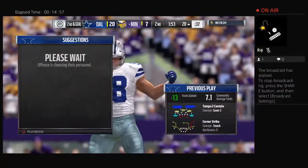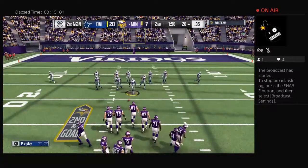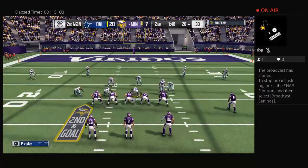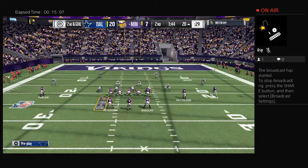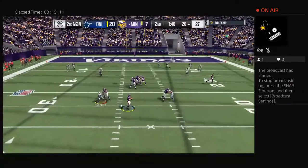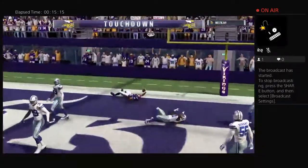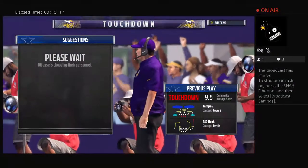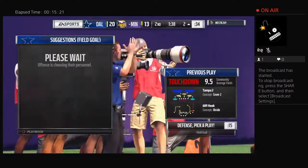Tyrone Crawford in there to get him for what will be a loss of 13 yards. Boy, he came in off the edge so quickly there. Look out, because that's exactly what was being shouted by the offensive lineman to his quarterback, because he had no chance to block him. He's got his man. It's taken in for a Viking touchdown. Cordero Patterson, a 20-yard touchdown.